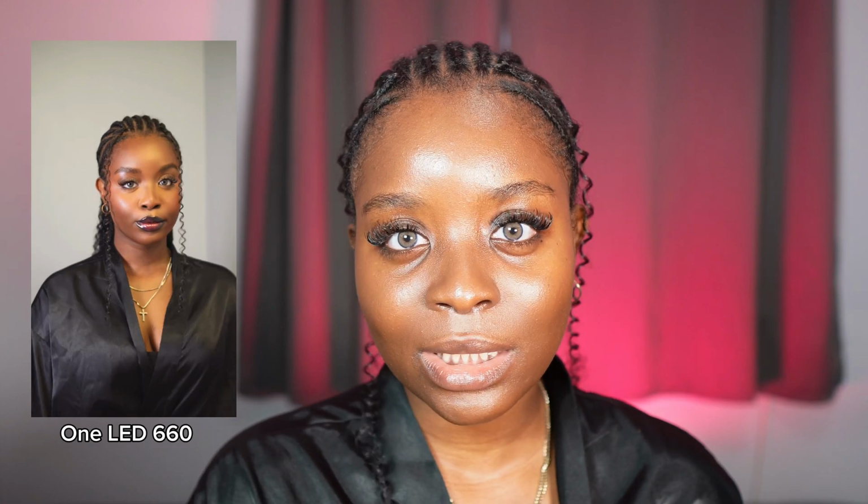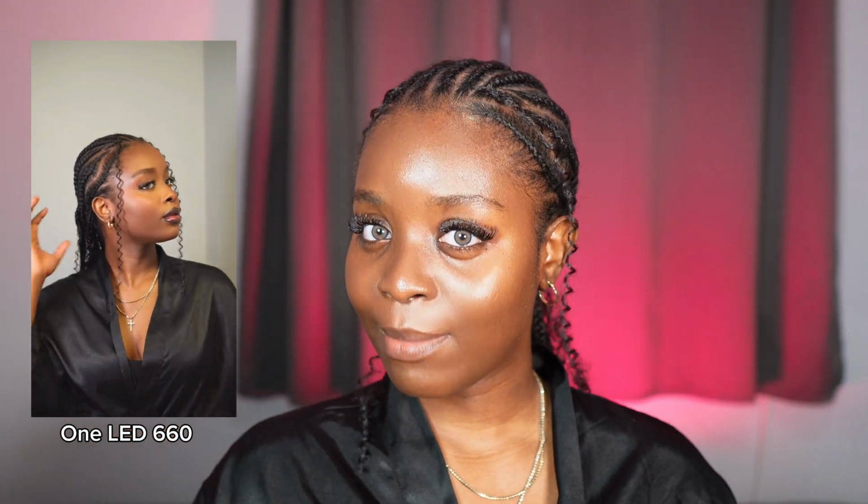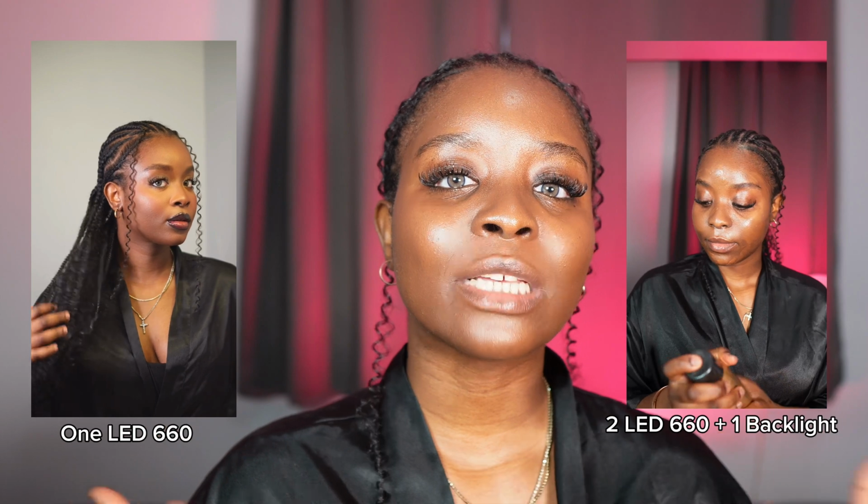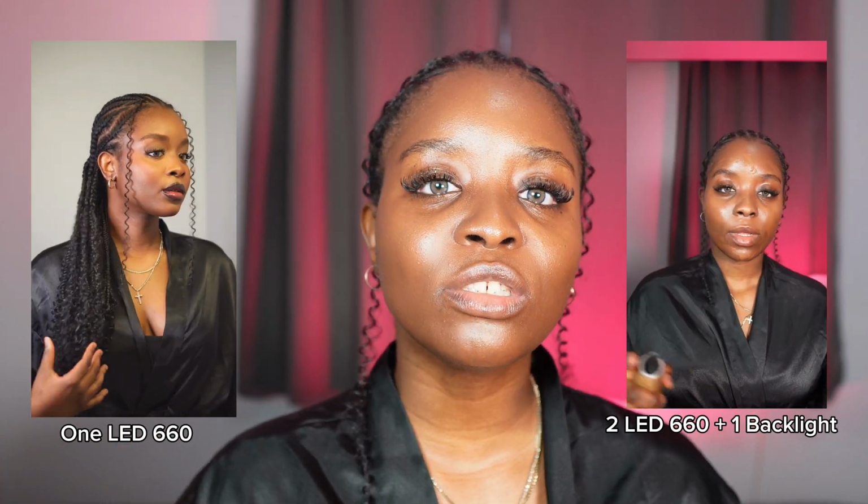For instance, when I'm filming in my washroom, I use one LED light because the light in the washroom complements my video. When I'm in my room, like today, I'm using 2 LEDs and 1 backlight, if you notice, because that's what works for this setup. So you need to find out what works for you. And the best one is natural light. You don't honestly need to have so much. You can just start with natural light and a good phone.